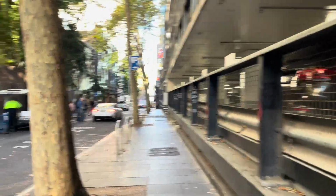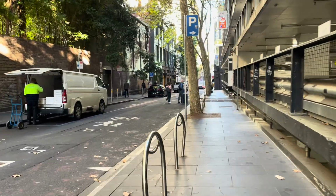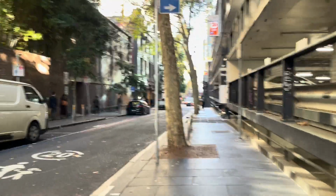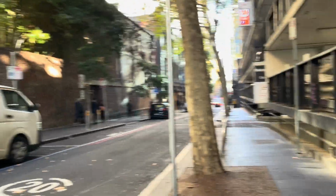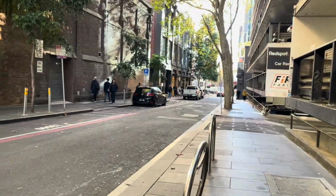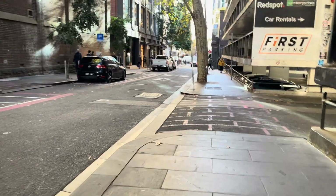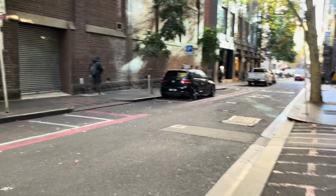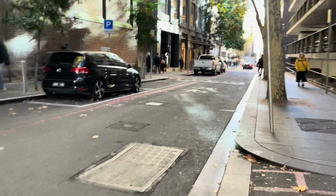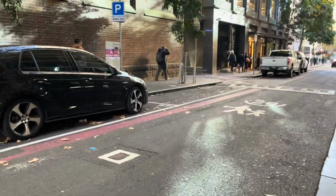Today I will be taking you on a walk along Little Collins Street in the Melbourne Central Business District. Little Collins Street may be little by name, but this stretch of road packs a serious punch when it comes to character. It's where old world charm meets boutique fashion, espresso culture brushes shoulders with high finance, and history whispers between sandstone walls. So let's grab a coffee and take a walk down this marvelous street.